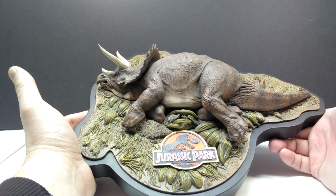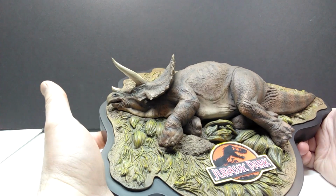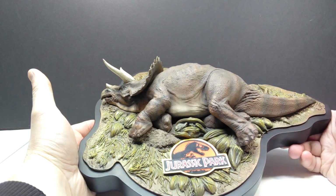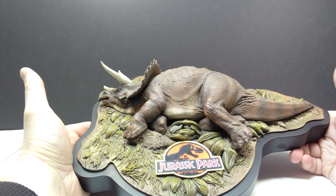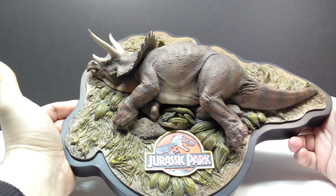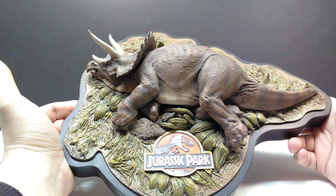I sometimes worry when acquiring a Chronicle Collectibles model how good the paint apps will look, and for the most part, even though, again, it's not perfect, it looks alright for what it is. A little better, honestly, than I was expecting for a Chronicle Collectibles model, but again, it looks pretty cool here at first glance. The only way to truly tell how cool is with a closer look, so let's go ahead and jump to that right now.